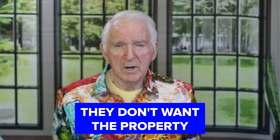I can assure you the county has enough property within the county that they're maintaining. They don't want your property, and these properties will not be maintained. They'll just be left until someone does buy them. So buy them at rock bottom dollar with no mortgage.